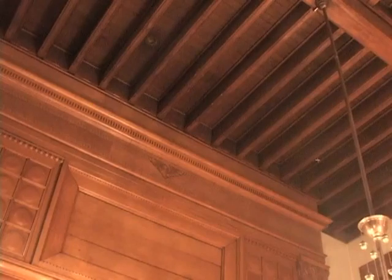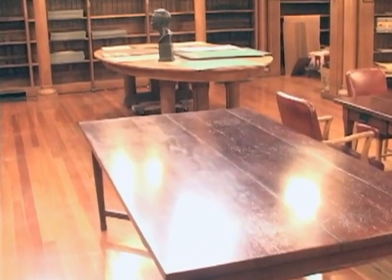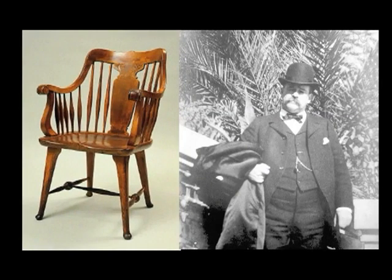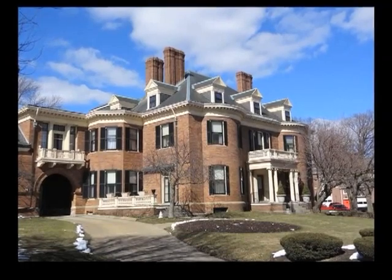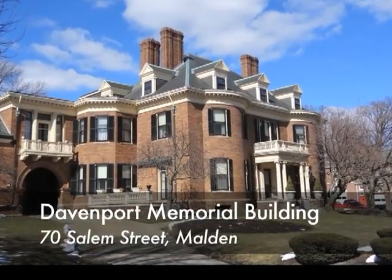Inside, we have solid oak. The ceiling is 29.5 feet high, solid white oak. All of the walls are also oak. And the furniture inside all was designed by Richardson and built by A.H. Davenport of Malden, who was one of the foremost American designers of the 19th century.